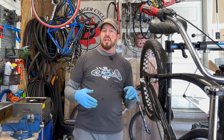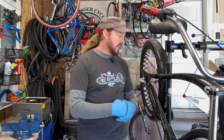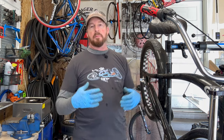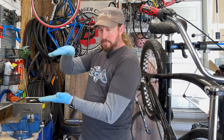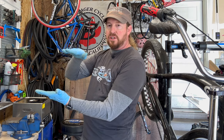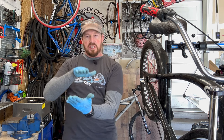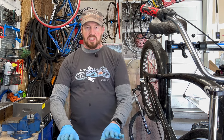This one actually is kind of the idea the Electra Townies were modeled after. The Townie is a cruiser style bike that, instead of sitting above your crank, shifts you back. In other words, you can keep your feet on the ground or touch the ground, but still have that leg extension.